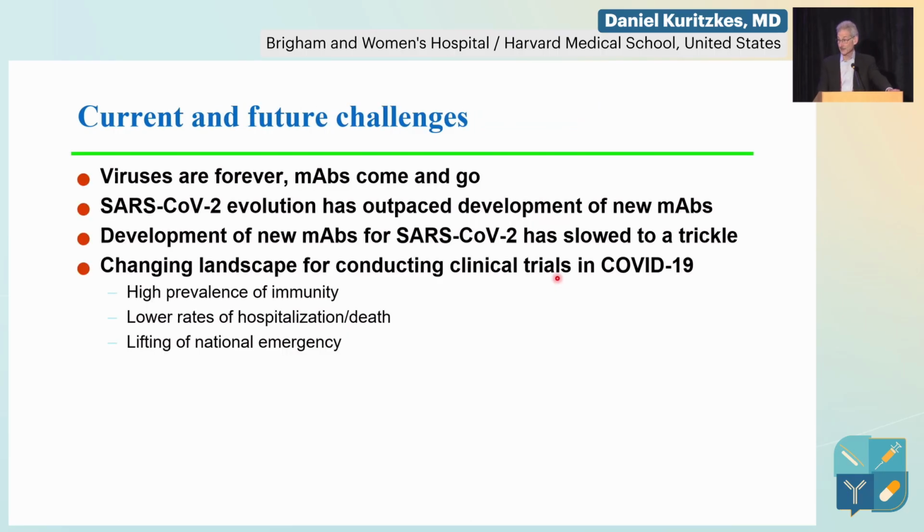So these antibodies were highly effective. But the viruses are forever. They keep changing. They keep adapting to the population. So these mAbs come and go. We've been very fortunate with RSV that the monoclonal antibody is highly effective in prevention. Whether that will remain the case, or whether we'll eventually see a drift in RSV to other variants that escape from the current monoclonals, we'll have to see.